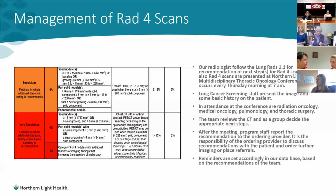A PET CT may be used when there is a greater than 8 millimeter nodule. It's not sensitive under that. There's a solid component. So again, that's 4A. 4B is solid nodules, part solid. Again, a CT with or without contrast. So there are a number of options for the radiologists to make recommendations in these categories.